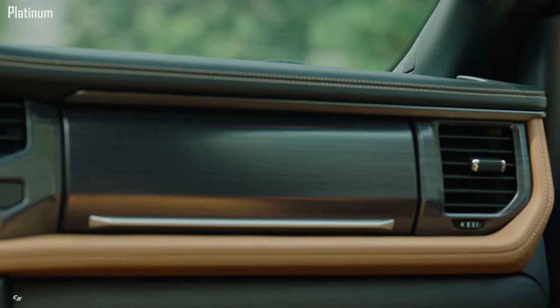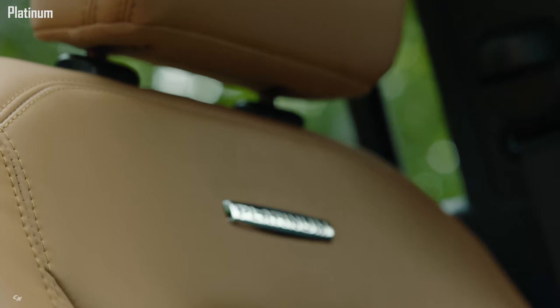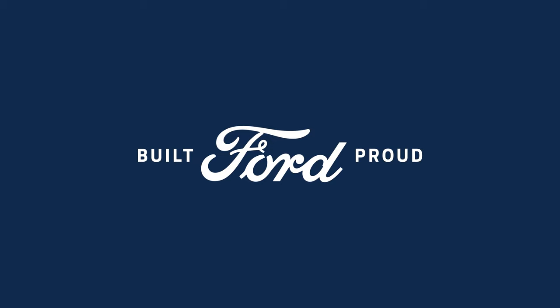The 2022 Ford Expedition is assembled at Kentucky Truck Plant in Louisville, Kentucky, and will go on sale in the first quarter of 2022.